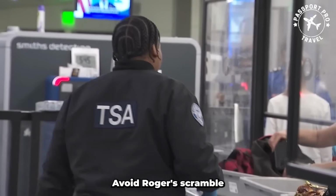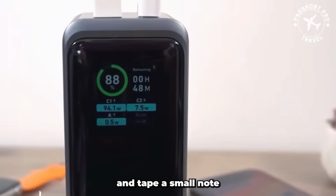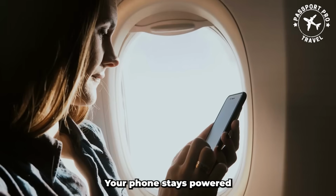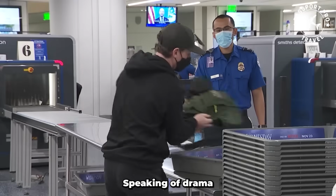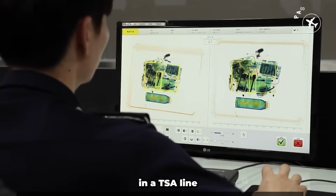Avoid Roger's scramble. Check the label, milliamps divided by 1,000 times voltage. Bring only 2, and tape a small note with their ratings for quick officer review. Your phone stays powered, and your trip stays drama-free. Speaking of drama, the next mistake proves silence really is golden in a TSA line.